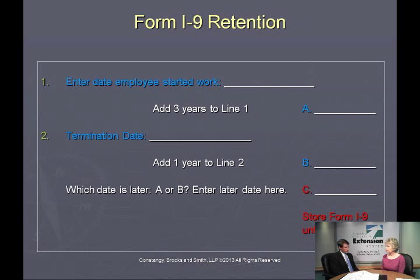You have to retain an I-9 form for 3 years from the date it was filled out, completed, or for 1 year after the employee leaves you, whichever is longer. Say somebody has worked for me for 6 months. I've got to retain that I-9 form for 2 years and 6 months after they leave my employment. Say if they worked for me for 4 years, I've got to retain that I-9 for 1 year after they left my employment. Does that make sense?